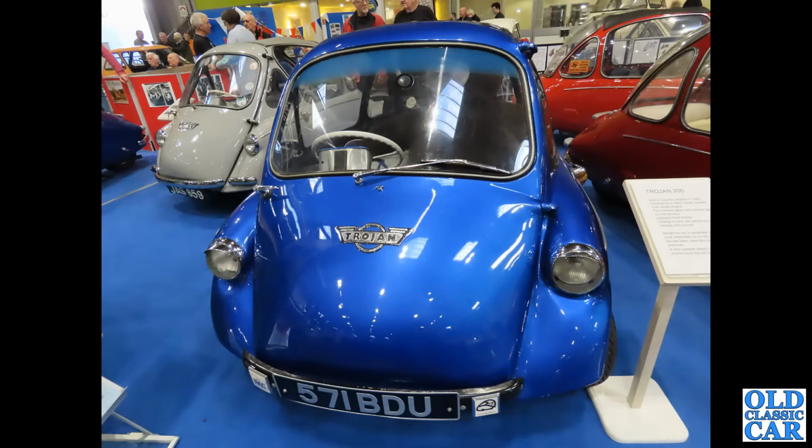Some more microcar goodness here with the Trojan, the little three-wheel Trojans.